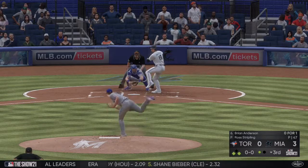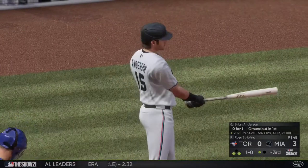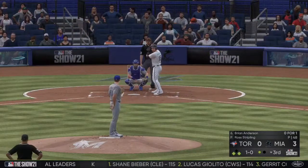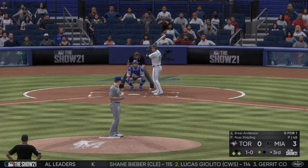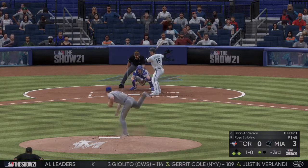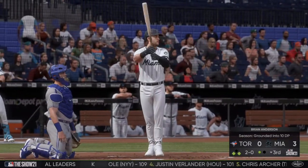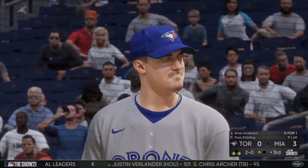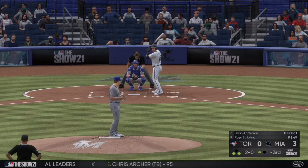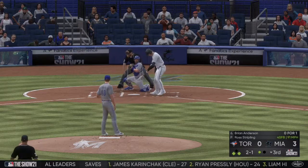Into the box now, Brian Anderson. First pitch misses to him, it's ball 1. 0 for 1 for him here in this one. The 1-0. That's off the plate. Has to be a challenge pitch coming up here. He probably doesn't want to flirt with loading the bases. Now the 2-0. A swing and a miss. That's the first strike. 1 strike.